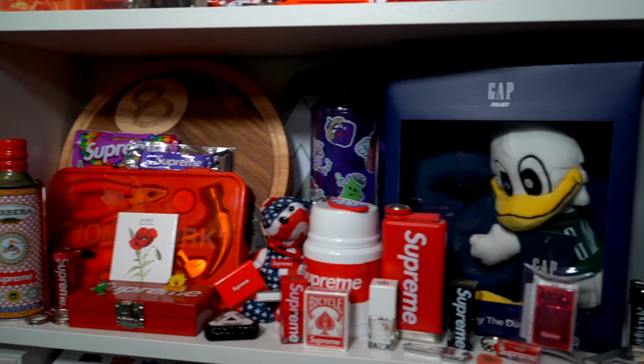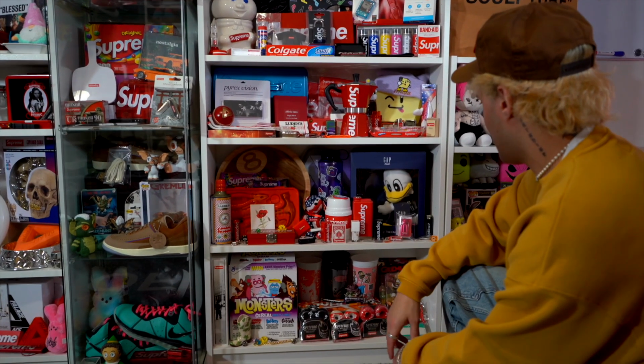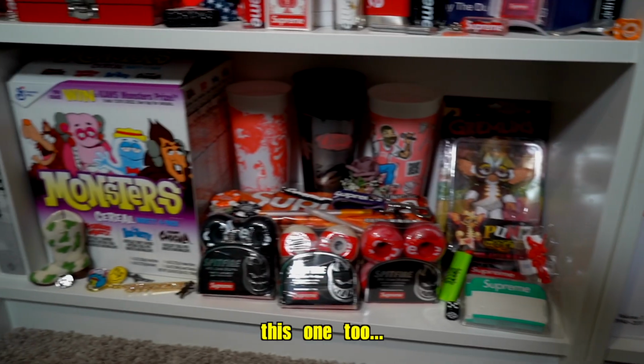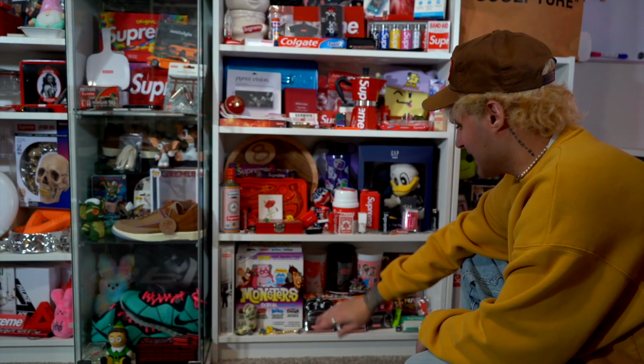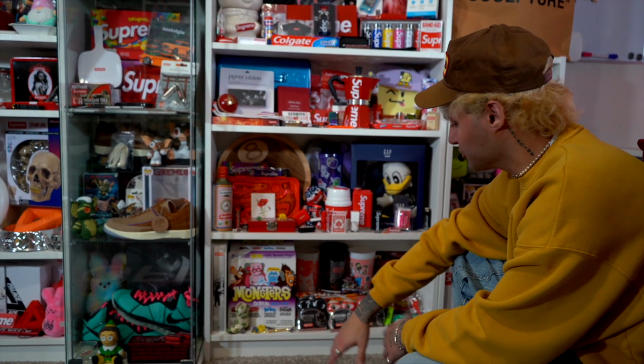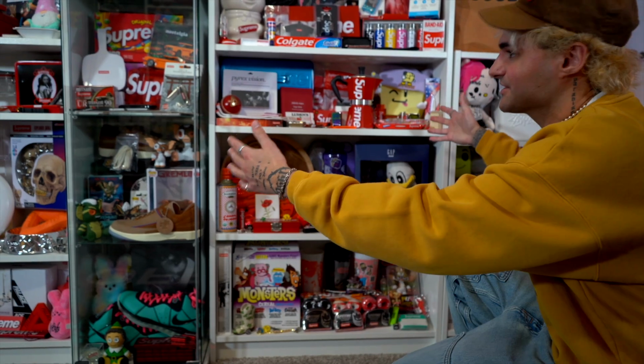Then down here we got a Stussy cutting board, a Gap Palace. That was a cool collab. Plush, and then some more just random things. That was a Raising Cane's Post Malone stuff. I just love when these restaurants collab with people or brands. Something about that is so cool to me. Every time it happens, I buy it and it ends up on these shelves.